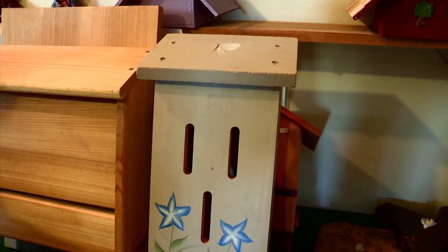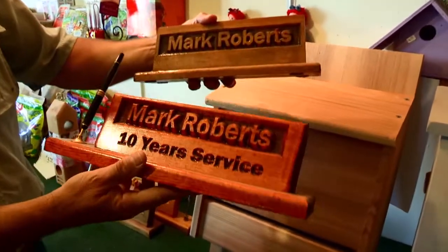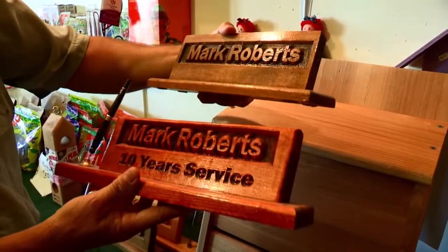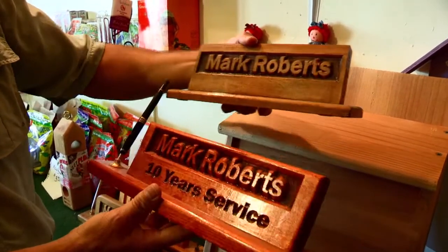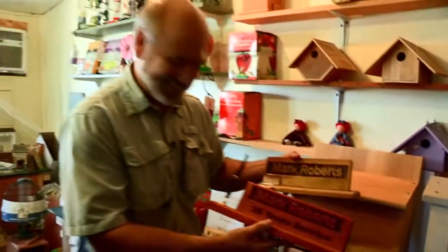I gotcha. And as part of your routing work, you do desktop things too, right? Yes, I do custom name plaques. Yeah, I see one design flaw though. How many Mark Roberts can you sell to? Well, I've actually had at least 1 or 2 people with my same name that have actually bought one. You might want to think about some more names.